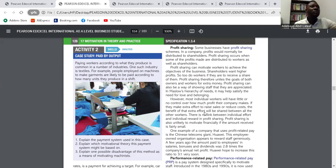So as soon as dividend is paid, then whatever is left that maybe the business wants to retain, maybe from the retained earnings, then you can share profits. You can share it to workers. It's not part of dividends. It's not dividend. Clear? All right. So, let's read anyway.